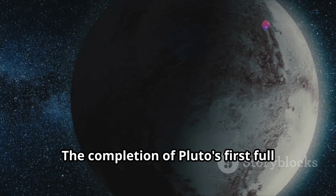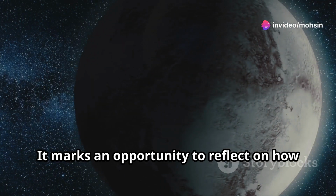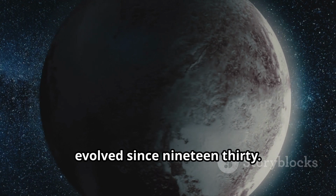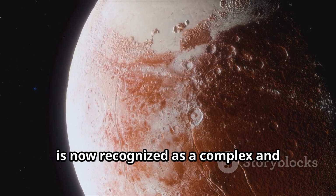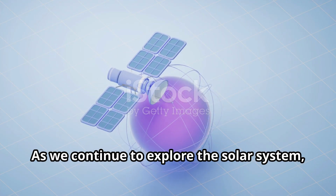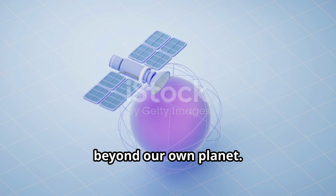The completion of Pluto's first full orbit since its discovery is a significant event. It marks an opportunity to reflect on how our understanding of the solar system has evolved since 1930. Pluto, once considered a distant and mysterious object, is now recognized as a complex and fascinating world. As we continue to explore the solar system, Pluto serves as a reminder that there is still much to learn about the universe beyond our own planet.